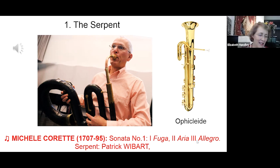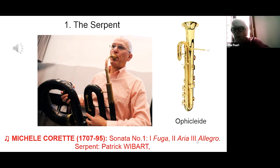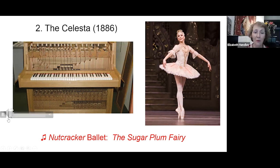Now that piece was accompanied by a harpsichord, a theorbo, which is an old-fashioned sort of lute, a plucked stringed instrument, and a viol da gamba, which is the ancestor of the cello. Now, I'm sure you will recognize this perennial ballet favorite by Tchaikovsky. It starts very softly. Don't be alarmed. It's there.